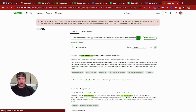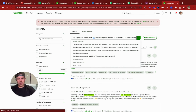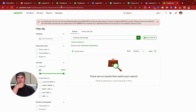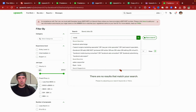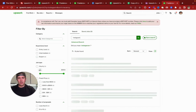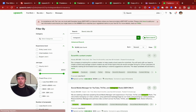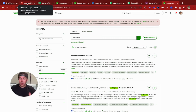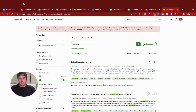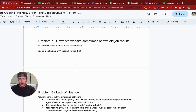If I change this to, depending on your browser and time of day and whatever else, Facebook advertising, whatever. Sometimes it changes right away, and this number of jobs goes, Insta, whatever. Sometimes this changes right away, and it's fast. But sometimes you'll type something in here and this top URL bar doesn't change right away. If you had a VA going through this manually and that's how you were doing your searches, or you were doing it yourself and switching back and forth, sometimes this would be showing old results and it would just mess everything up. Not good.